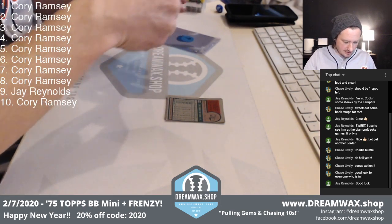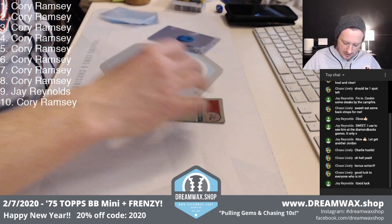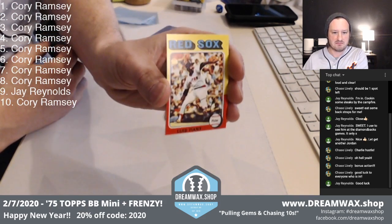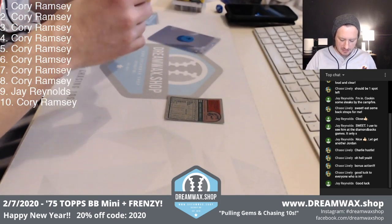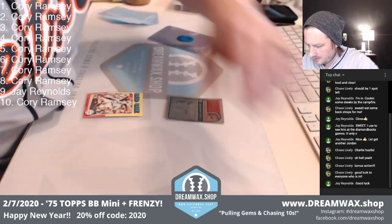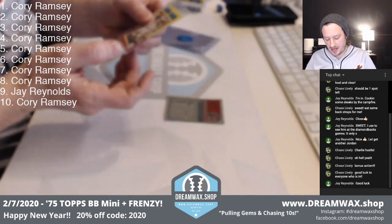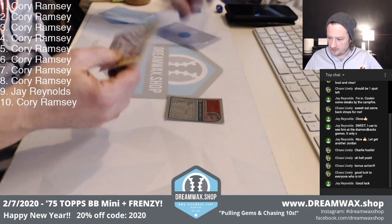Spot number 8. And then spot number 9, Corey J. Reynolds. This is your pull. Louis Tiant. Legendary pitcher. A little bit top to bottom, a little bit left to right. Let's give that a look. Louis Tiant is $400 in a 10. So you're top to bottom, you're left to right, but still some nice value there for Louis Tiant.